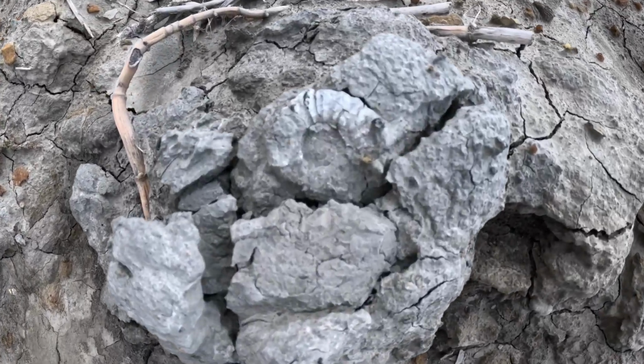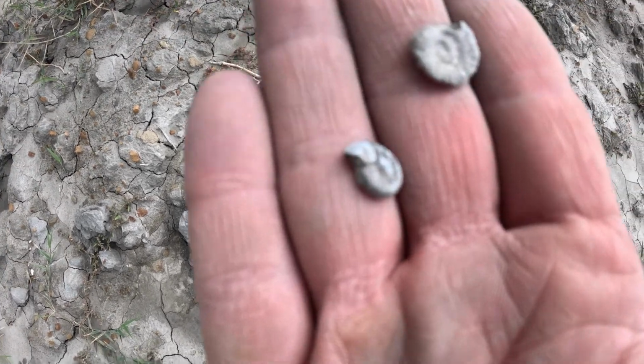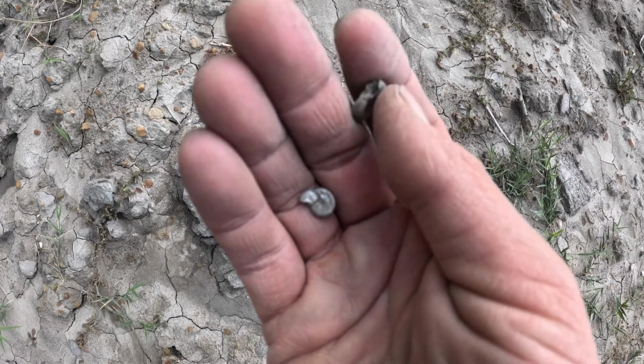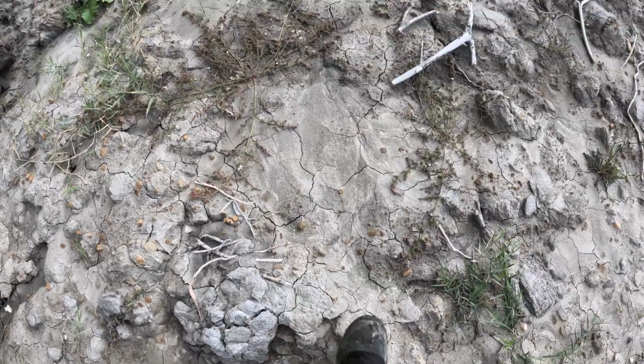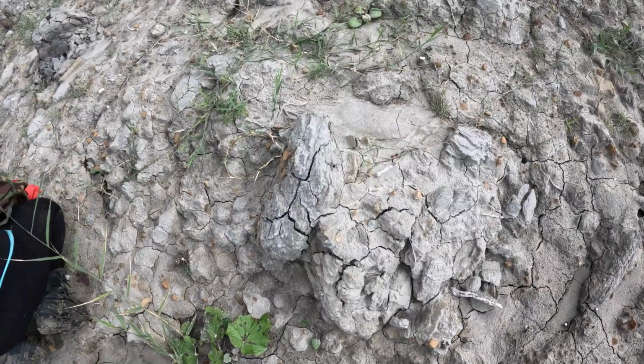I spotted this, and then next to it there and there, I should have filmed it first, were these two as well. So we've got those two little dinky ones. They're not very well preserved, but they should clean up one side all right. So yeah, I'm just looking literally on the tops of the mud here. That's where you can find stuff.